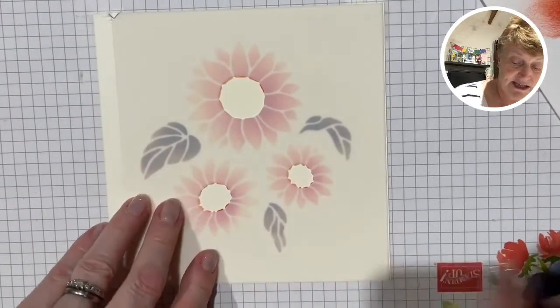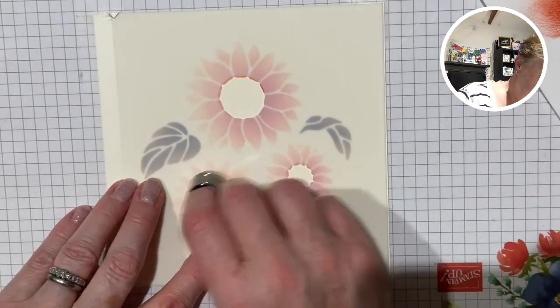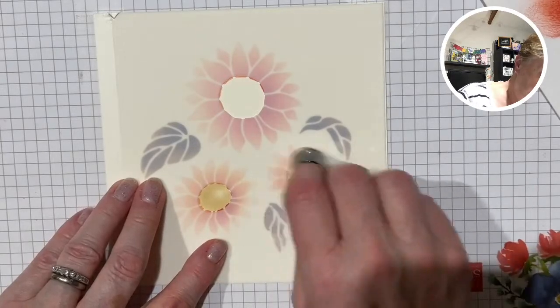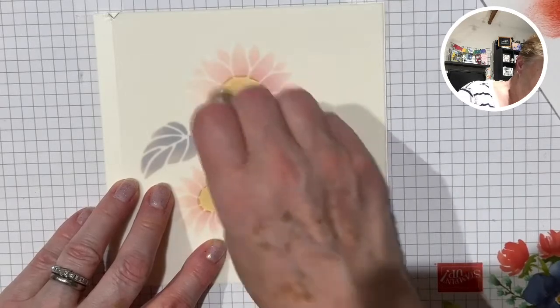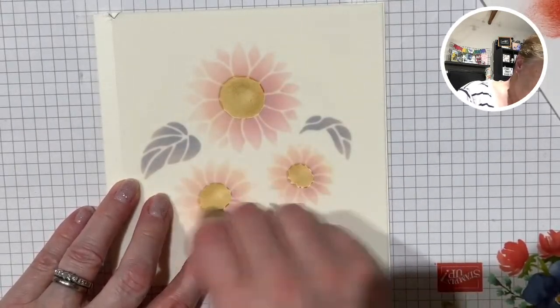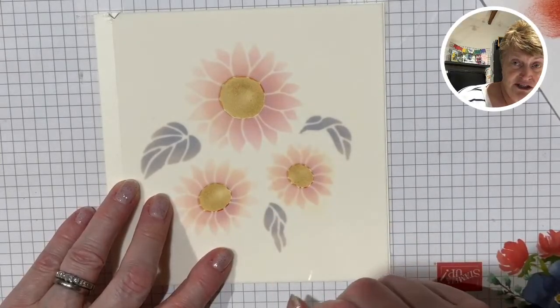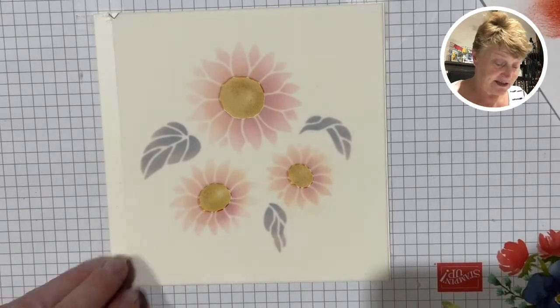And we're going to do the same with the centres. We're going to get some of this ink off, and we're going to make these quite pale. And then when we go over with the detail, we're going to go darker again. So I'm just putting some nice soft colour on there. Just think how many combinations this would work with. So that's a really quick one. That's number 3.